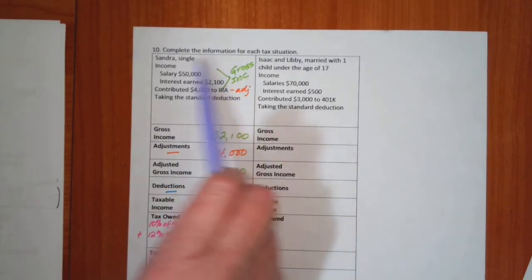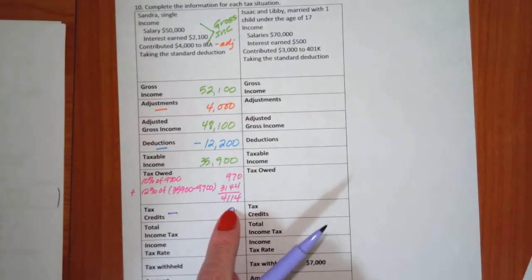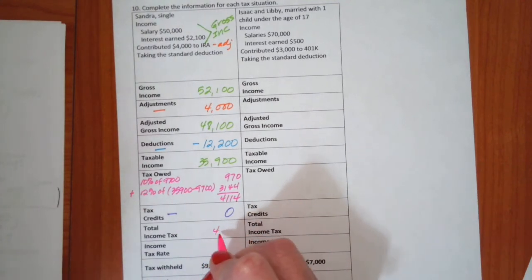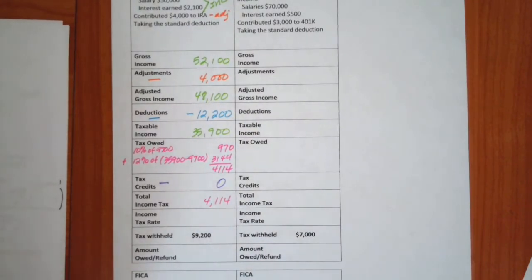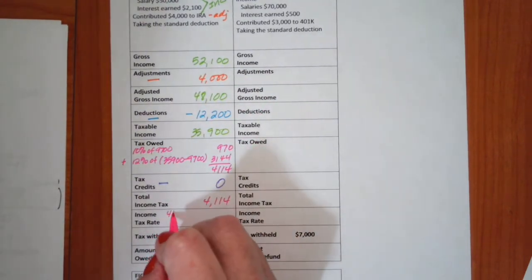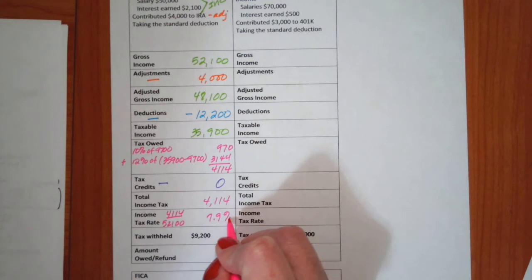Tax credits, it doesn't say anything. It's zero. There are no children. So the total income tax, if there was anything here, I would subtract that, but the total tax is $4,114. To calculate the rate, I just take the tax divided by the gross income, 4,114 divided by 52.1, which gives us 7.9%.